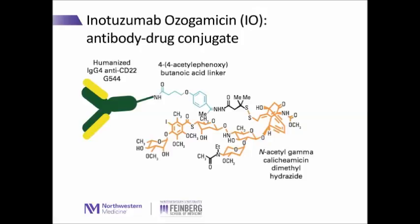And so the idea is that the antibody is delivering this toxin directly to the leukemia cell, and this linker here is breaking off inside of the leukemia cell and releasing the toxin within the cell. So it's a little bit more sophisticated than just giving chemotherapy throughout your whole body, where it can affect all your cells. The idea is hopefully it's mostly affecting your leukemia cells.